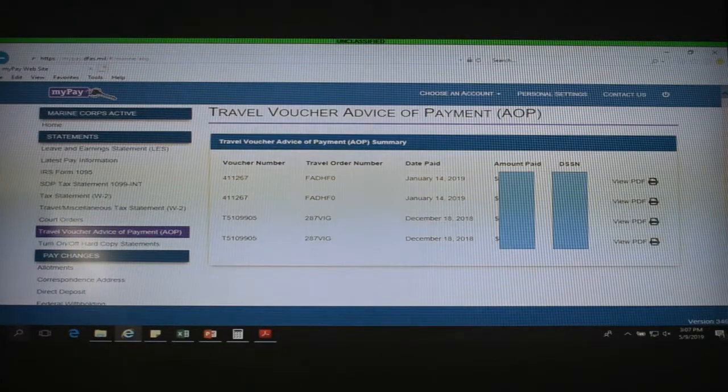IRS Form 1095, that's showing that you had health insurance for the year or for the time period. Savings deposit program, tax statement, that's if you're in the savings deposit program. I'll talk about that in a little bit. Tax statement, W-2, that's self-explanatory. That's how you pull your W-2. Those come out usually around the end of January every year. And then you'll use that to file your tax returns. Travel miscellaneous tax statement, if any of your travel pay got taxed.